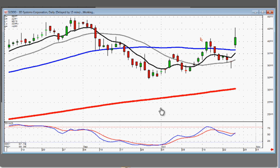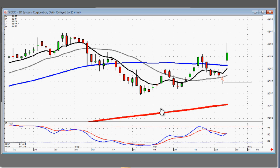DDD. There's your best friend. Doji, gap up. You want to buy this on positive trading. Probably do not want to see it trade back below the open.